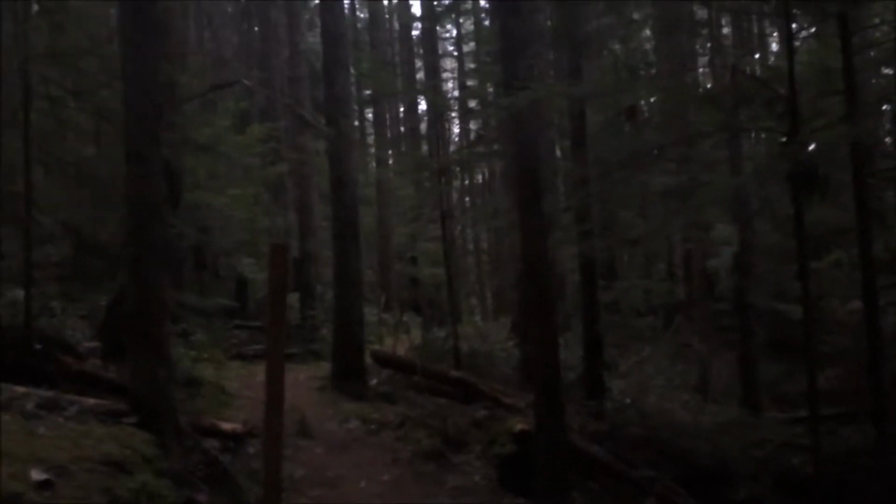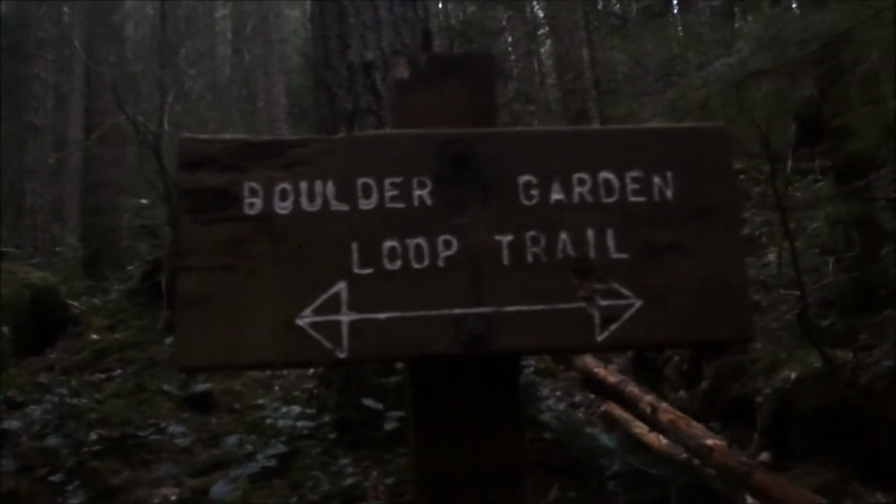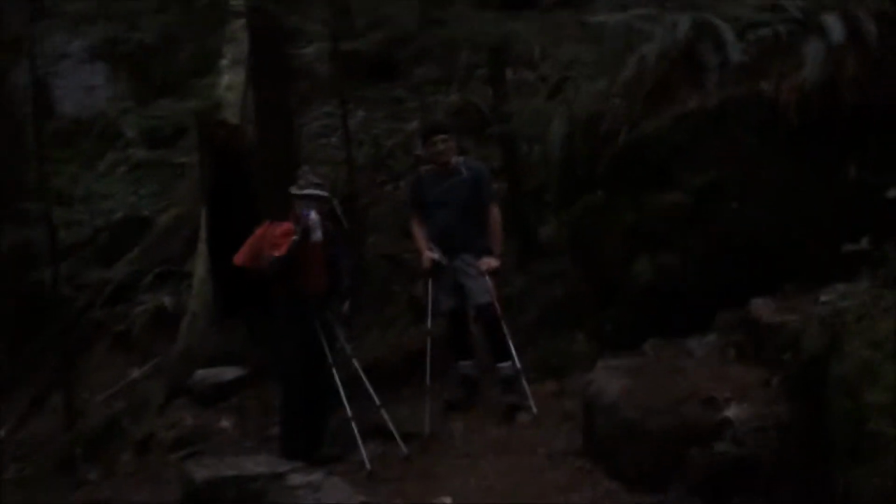All right, so I'm shooting another video. There goes the trail. Are you shooting yourself too? Boulder Garden Loop Trail. I did earlier, but I think they've seen enough of me. Now there it is. Boulder Garden Loop Trail, and it shows it going both ways here. I think technically, Garden Loop Trail. It was a big trail. All right, onward and upward.